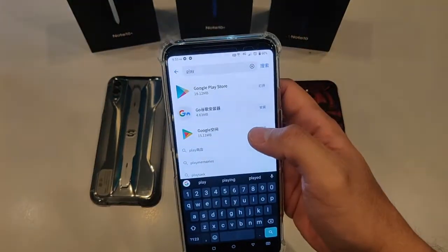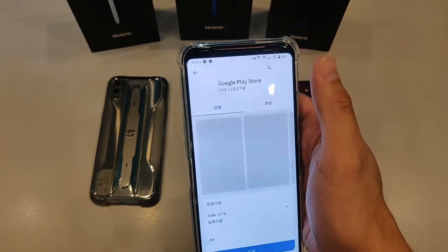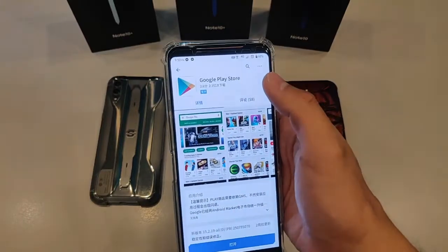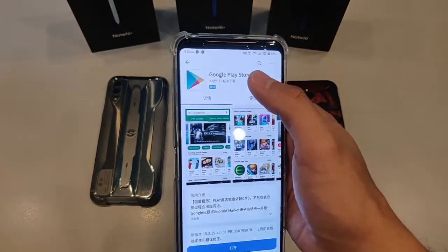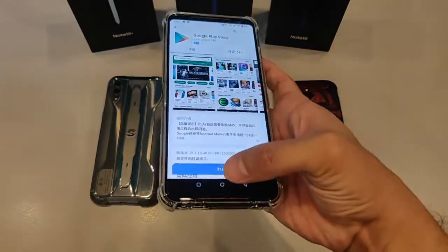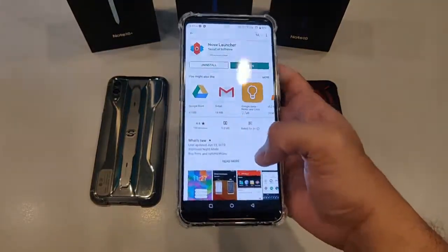See, searching for Play on the Asus App Store brings you to the Google Play Store. So it doesn't have the install option here since it's already installed, but basically you just need to install this Play Store and then you're good to go. So you can use it as normal. So you can see your Play Store works normally.